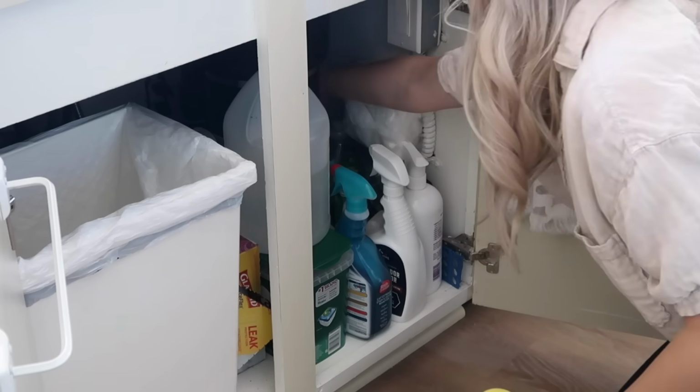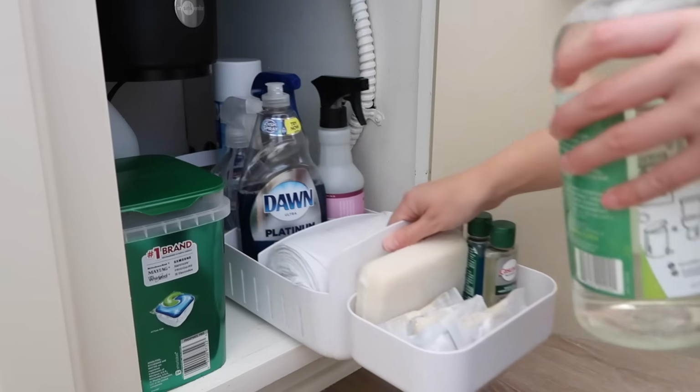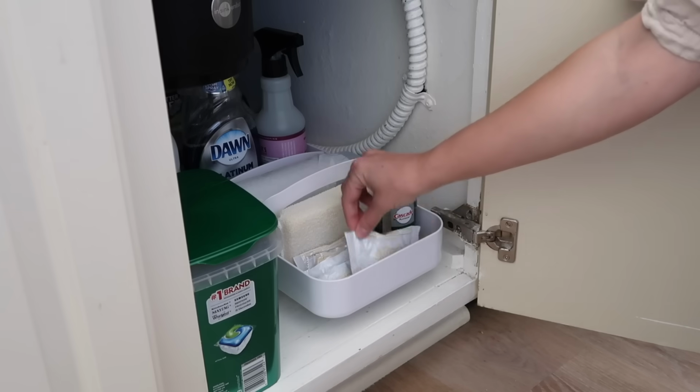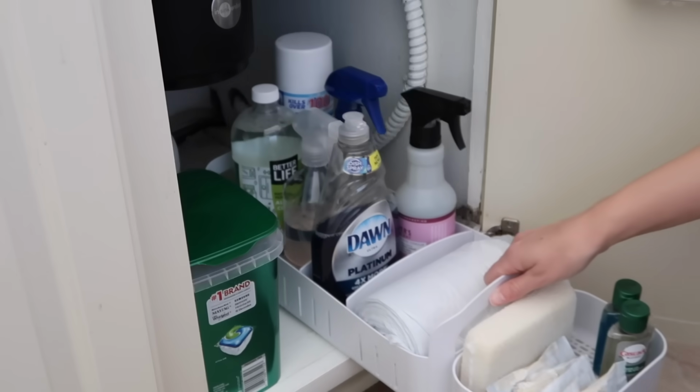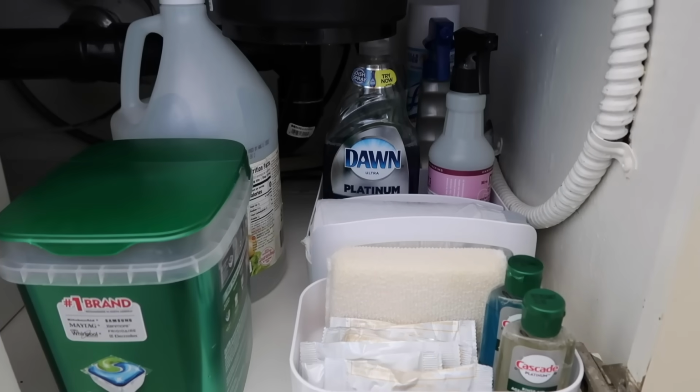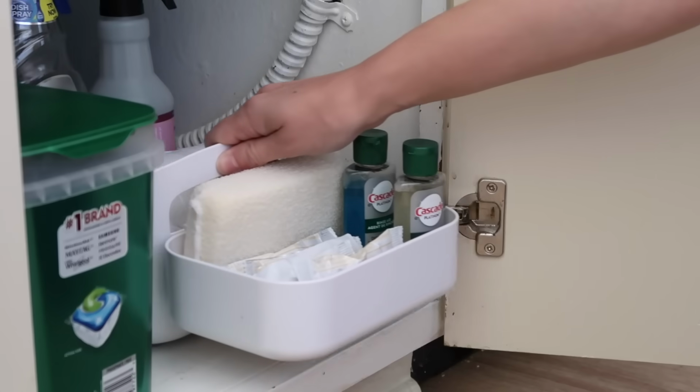I no longer have to struggle and reach through everything. I can roll out my caddy and reach for all my products easily. So if you've been meaning to organize underneath your sink, maybe this caddy is exactly what you need to really make your space more functional.